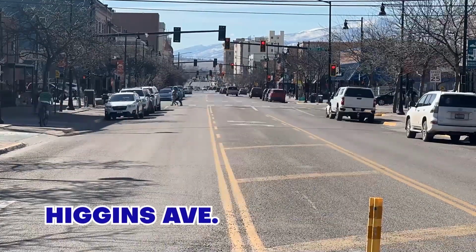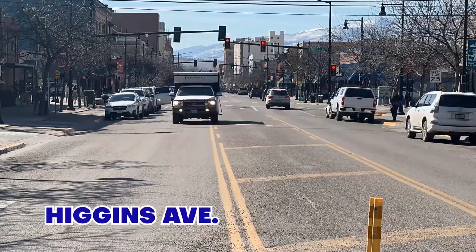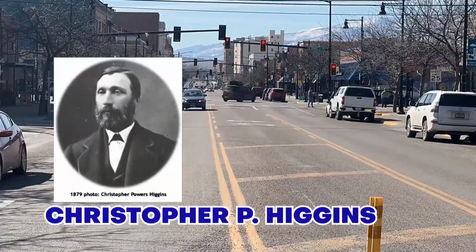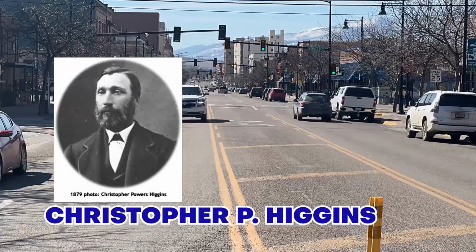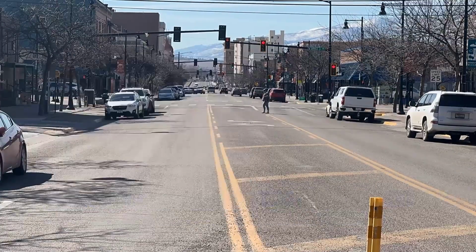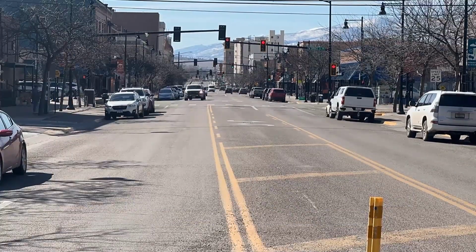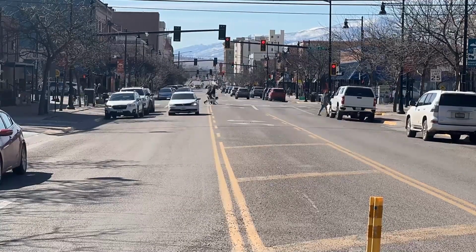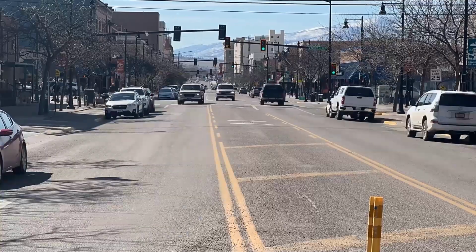Higgins Avenue is very busy, and Higgins Avenue comes from one of the founders of Missoula, Christopher P. Higgins, and his partner, Francis L. Warden. And Warden Market is just down on Higgins there. A lot of activity, as you can tell. So let's go check out more spots in Missoula, starting with Caras Park.